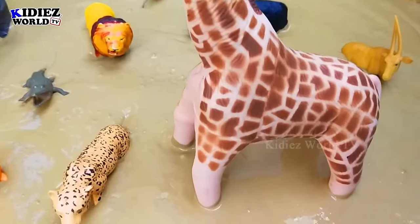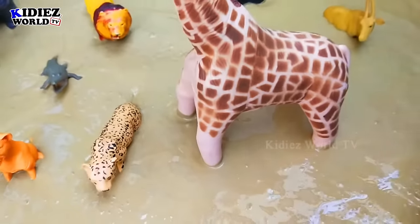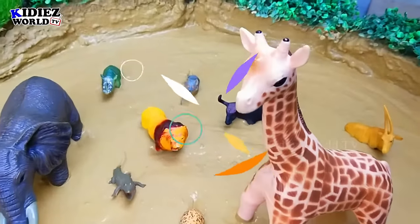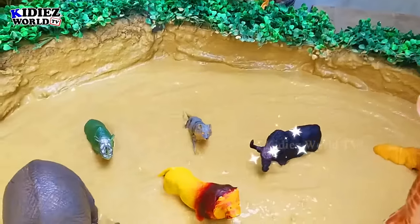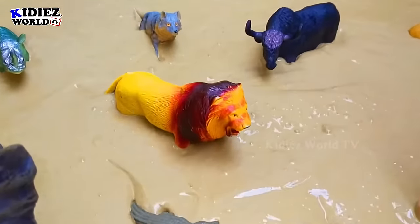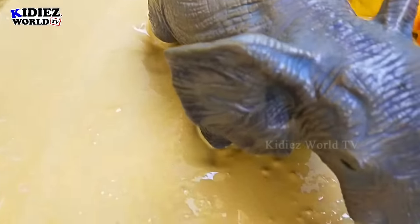We have today the big animals, wild animals. Look at this giraffe. Giraffe is the tallest animal right now on the planet. We have this in our mud ground. After that we have the elephant. Elephants are the biggest and the heaviest animal on the planet. We have this in our mud ground today.